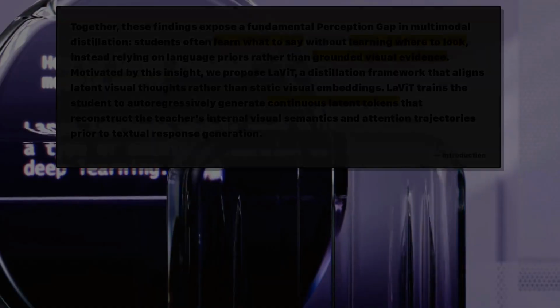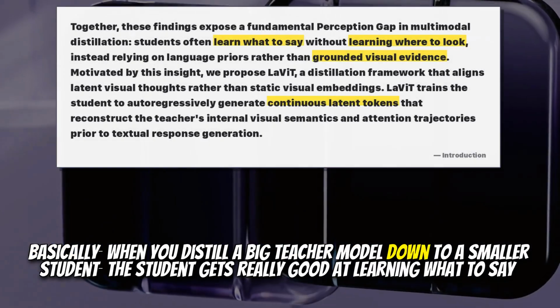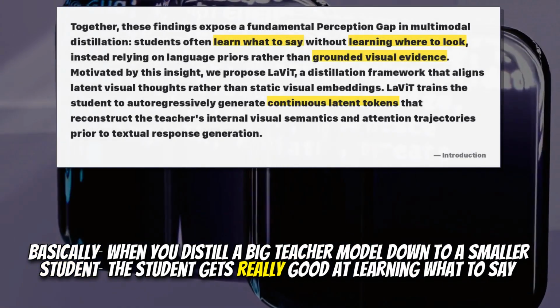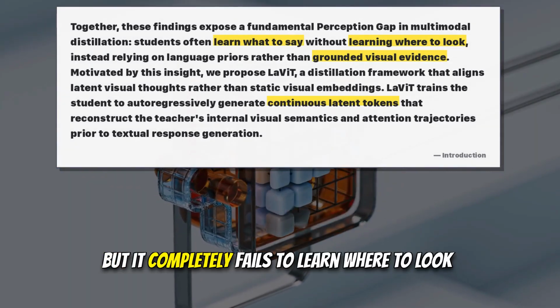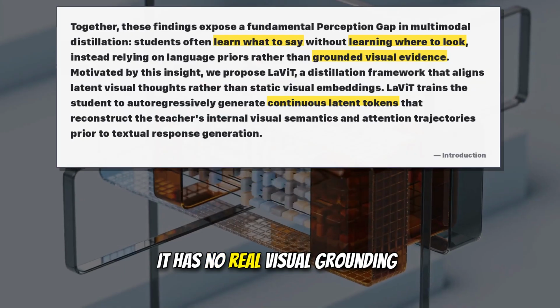The perception gap. Basically, when you distill a big teacher model down to a smaller student, the student gets really good at learning what to say. The textual mimicry. Exactly. But it completely fails to learn where to look. It has no real visual grounding.